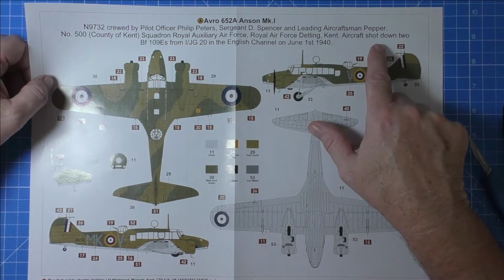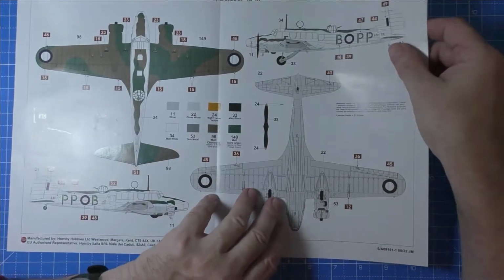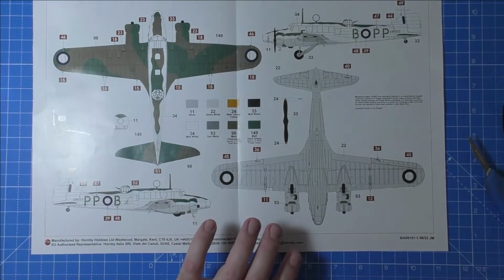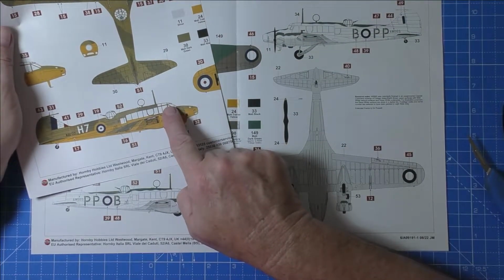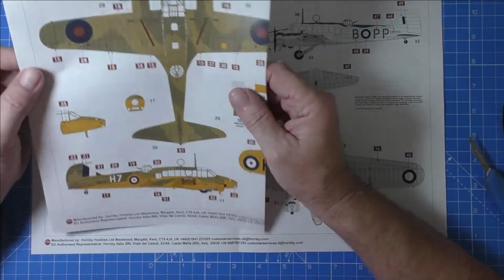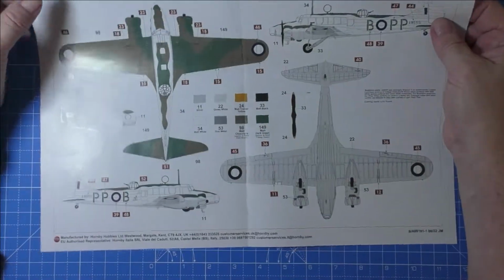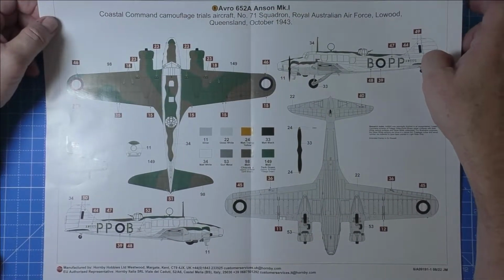So it's number 500 Squadron, Royal Auxiliary Air Force. And then the last one, which is B, so it's the other one. Let's just see. Yeah, they have drawn it with a different shaped, more sloped nose. Which one did you do? Flew. And this one is the Australian Air Force, based in Queensland, and it was a Coastal Command camouflage trials.